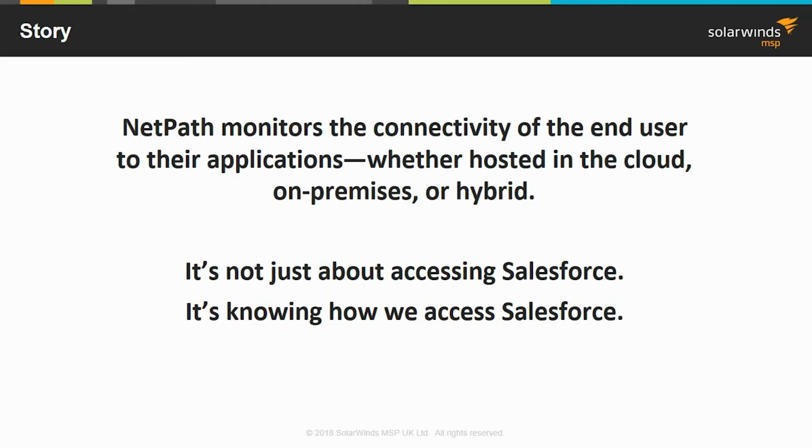For instance, Salesforce. It's not just about accessing Salesforce, it's knowing how we access Salesforce so that we can troubleshoot scenarios when it takes too long to get to Salesforce or we can't get to Salesforce at all. This is a pivotal moment because what this actually is is end user experience monitoring. You want to be able to understand what the quality of service is like for your end users. NetPath is the answer.